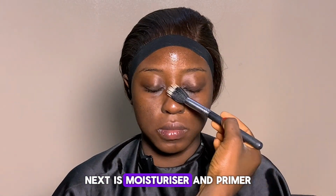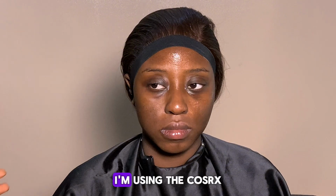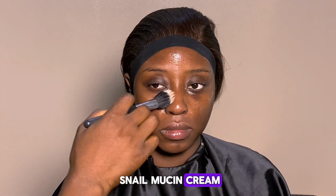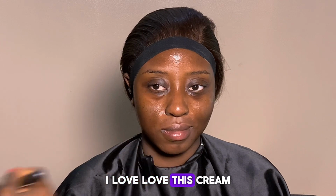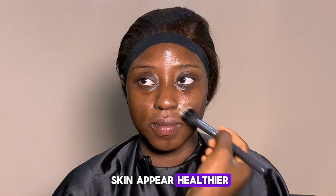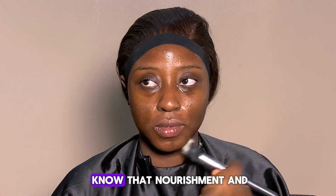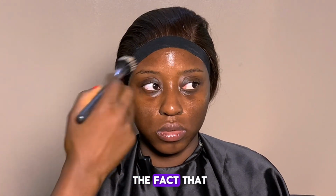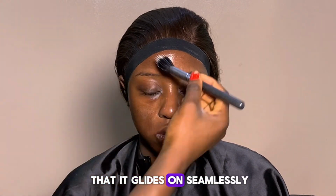Next is moisturizer and primer. I'm using the COSRX Snail Mucin cream. I love this cream. I love how it creates a natural glow and helps your skin appear healthier by providing that nourishment and moisture to the skin. And I also love the fact that it glides on seamlessly.